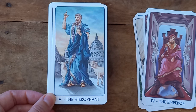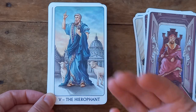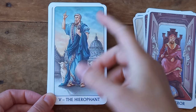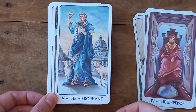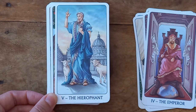Hierophant. He looks like a very tall man, doesn't he? I don't know about anyone else, but I have an image of a 6'6" gigantic person in his sandals, and he just looks like a Greek statue, doesn't he? A kind of Greek god or something. But it has that feeling to me of grandeur. And then the little lambs, because they do look very small next to him.